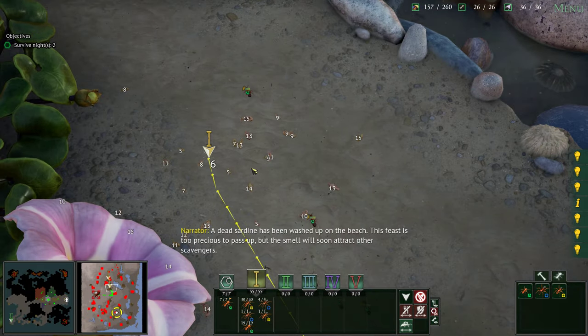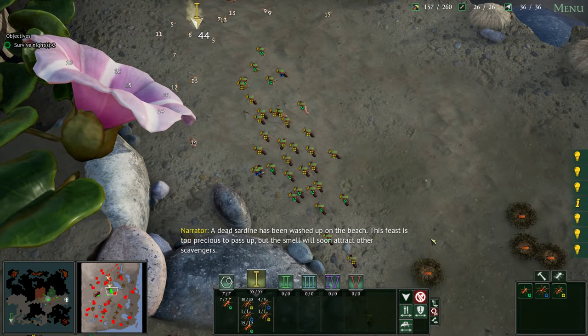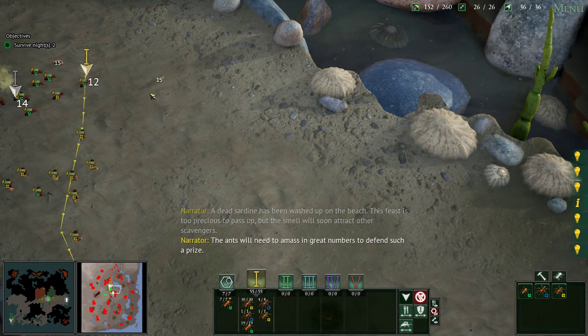A dead sardine has been washed up on the beach. This feast is too precious to pass up, but the smell will soon attract other scavengers. The ants will need to amass in great numbers to defend such a prize.